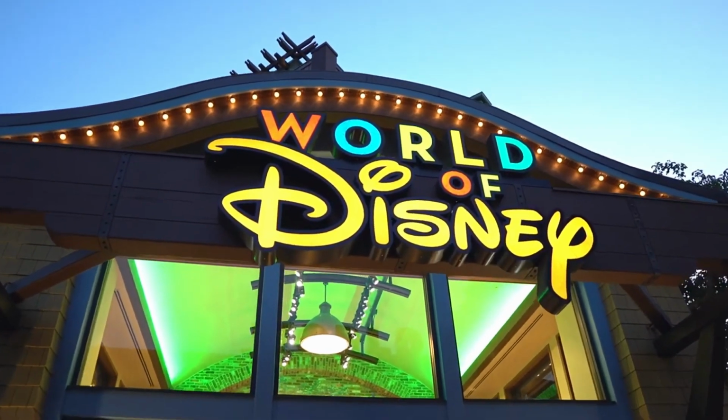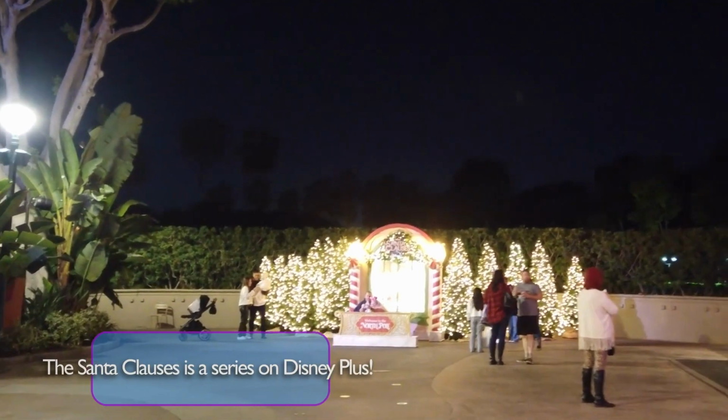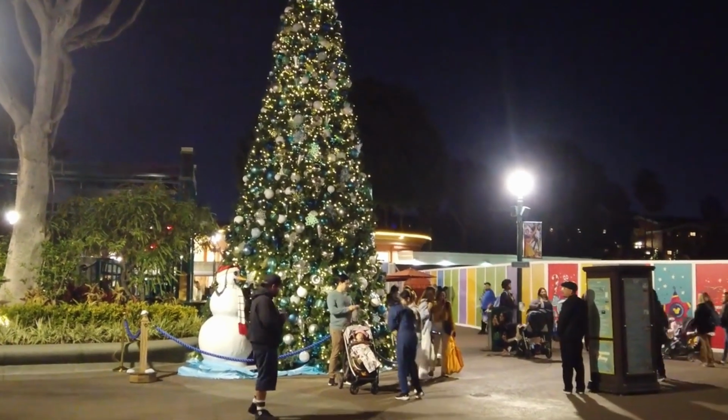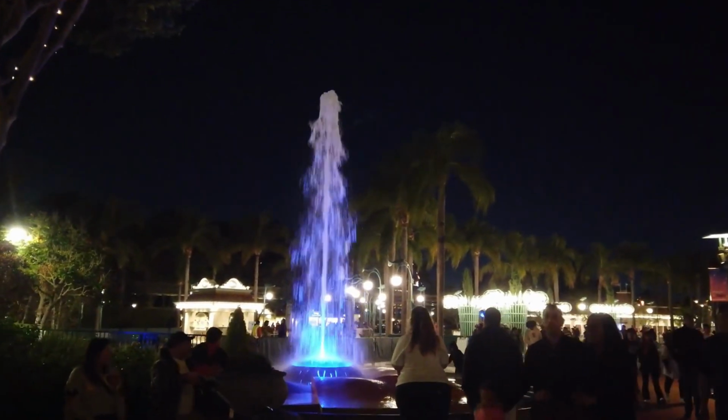Downtown Disney has put up its decorations and a display for the new Santa Claus movie, but it's a bit lackluster compared to previous years. Hopefully more is coming. We don't mean to be disparaging, but honestly, there are more decorations at the Anaheim Garden Walk or your local mall, probably.